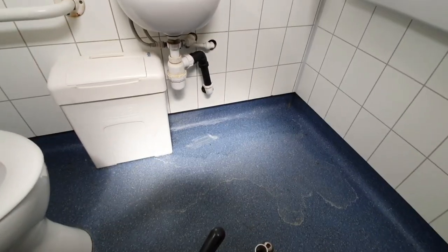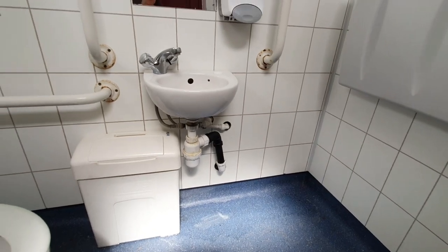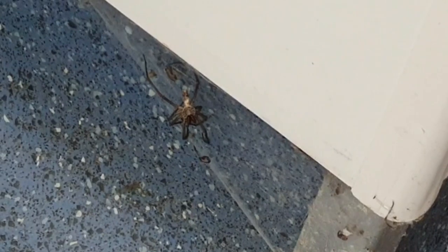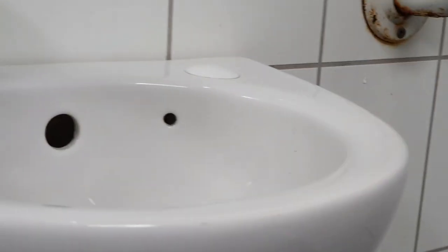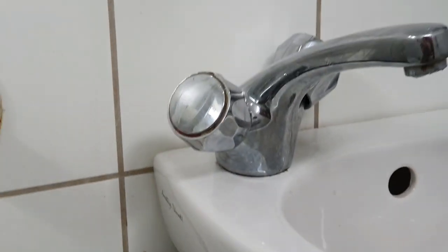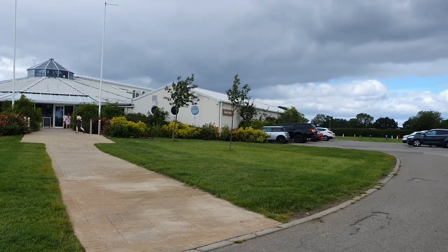So I've just come into a disabled toilet and I'm not very impressed. It's not overly clean at all. Not nice. I'm not saying they're lax with their cleaning or anything, but I think that spider's probably been here since the start of the COVID outbreak. Eugh. I mean, really, they've had all the closed time to clean and it's absolutely filthy. There's a massive gap at the top of the door and everything.